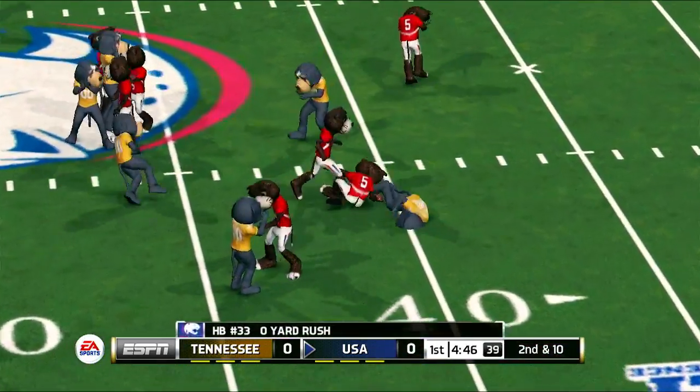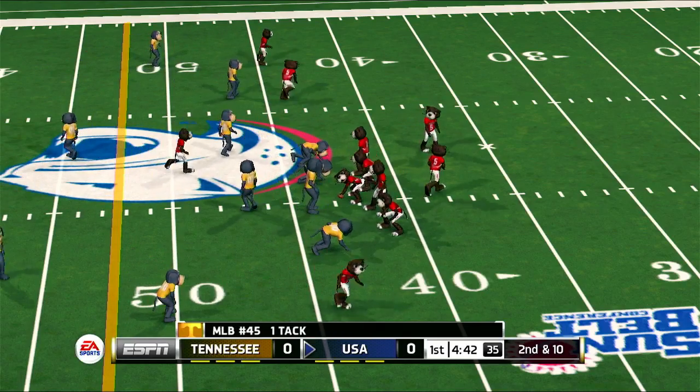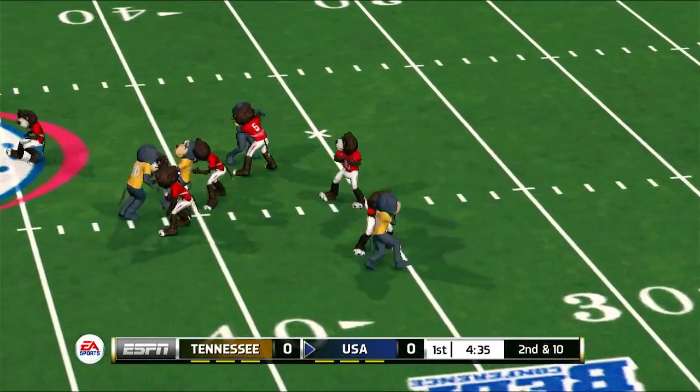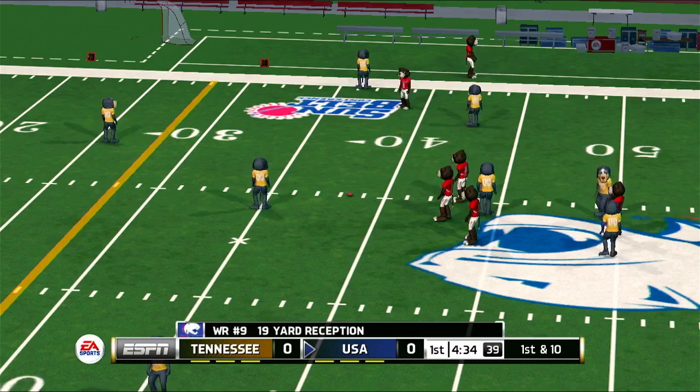Brought down at the 42-yard line, and the halfback's got nowhere to go. This linebacker's had a couple years of experience, and he's really solidified himself as a reliable tackler, as you can see from that last stop. He throws right. Stays in bounds to make a nice catch.